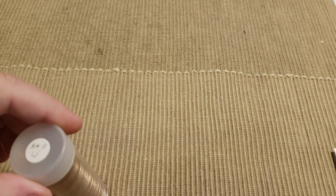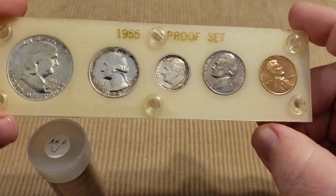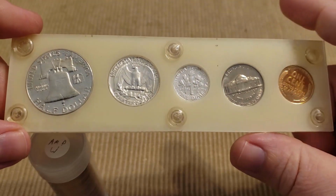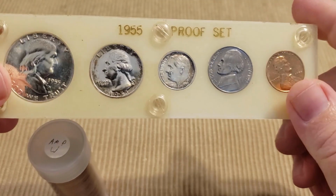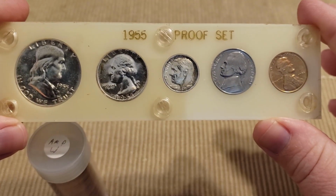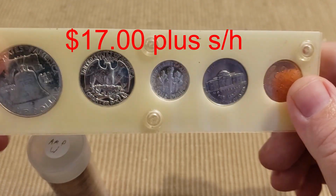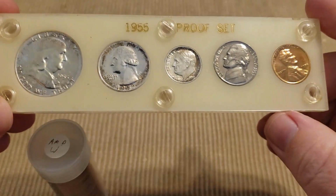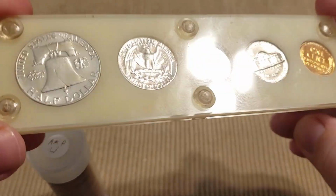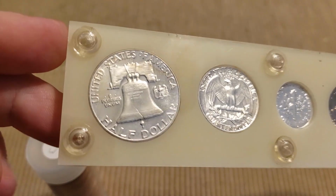So let's say we were going to grade this 1955 proof set that I got from Saca Plata. If we got these graded through PCGS, it would cost a little bit more. I don't remember the price offhand, but these aren't considered modern coins through PCGS. With NGC being 1955 and up, these are considered modern coins, so these would be $20 plus shipping and handling per coin. That's kind of nice. In fact, this 1955 proof set we probably will get graded because we haven't gotten anything like this graded, and we think this Franklin might go cameo, but we're not sure, which would be super cool.